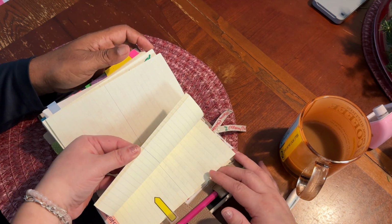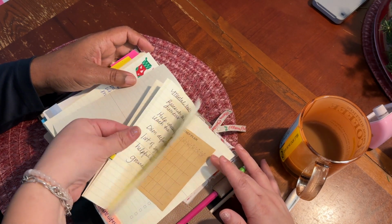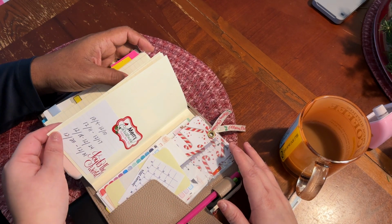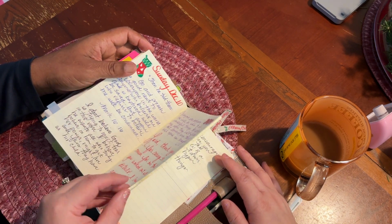And then back here, I just use blank pages, so I could just write whatever I want. Like I was just writing stuff on astrology that I wanted. That's what you call freestyle. Yeah. And I just do that.